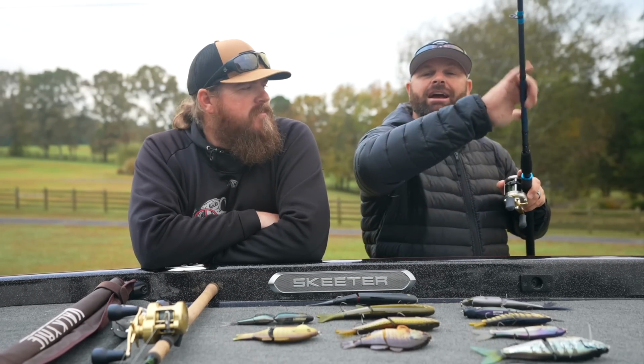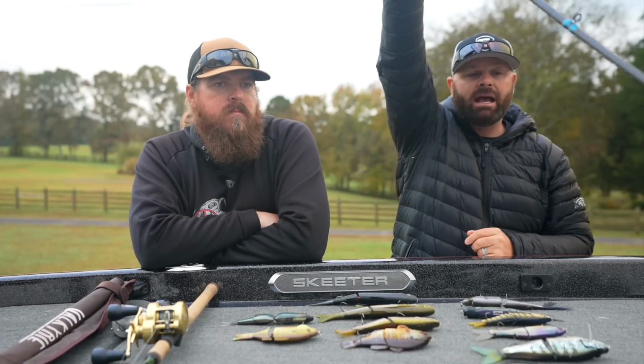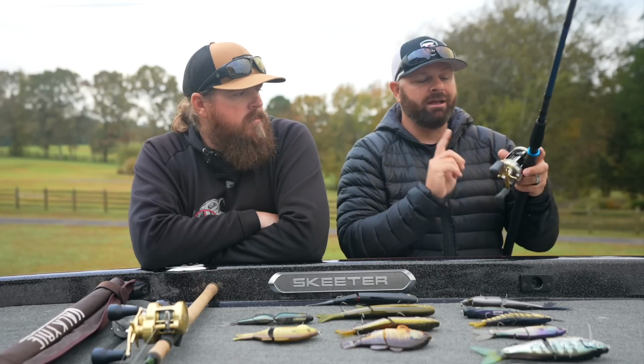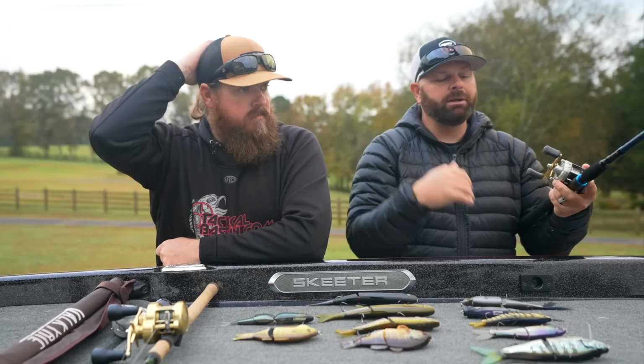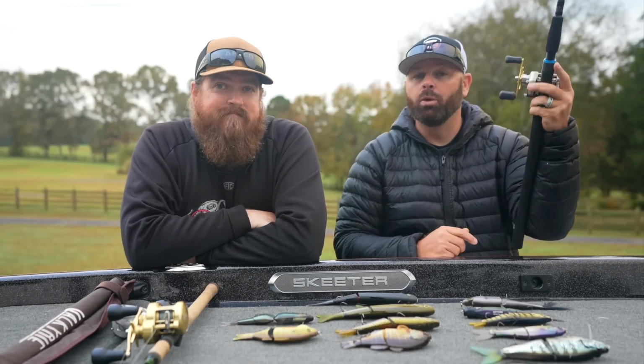Okay, so this guy right here doesn't break the bank. It's a true swim bait rod, has good action, good backbone, paired up with the Shimano Cardiff 300. This is a workhorse of a reel. It's a lower price point in the Shimano swim bait reels, but I caught my personal best on this reel right here. So, I mean, they work, okay?